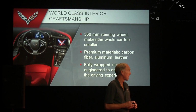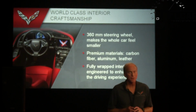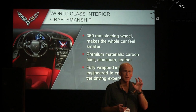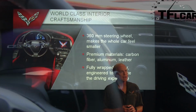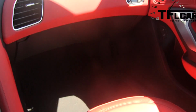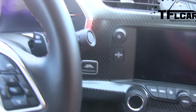The interior. We're really proud of the interior. In fact, we're already starting to win awards for the interior, even though the car's not even out yet. We started on all of the critical components around the interior, so starting with the steering wheel, we actually shrunk the steering wheel 10 millimeters in diameter, so it's a 360 millimeter steering wheel. Makes the whole car feel smaller, makes it feel more responsive.